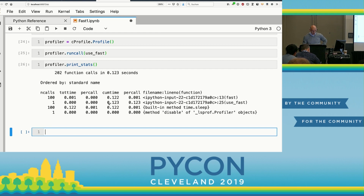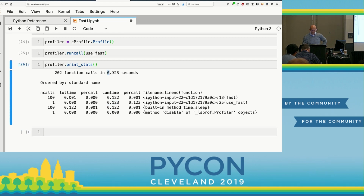So this is the cumulative time of the outermost function, which is the total time. This is this time up here, obviously. And then the other one is the time accumulated. And you see this is a function that lives in the notebook, and has a strange kind of name here. This is a file name. And I use fast first from outside. It's called once, which calls fast 100 times. That's the 100 you see here. And fast actually calls the time sleep method in turn.